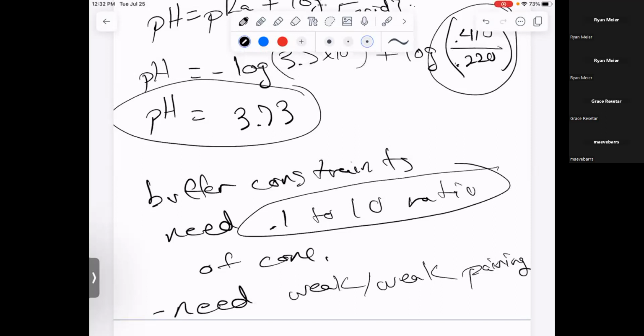Buffer range is limited; that's kind of the limitation on our ratios of acid to base. It basically means that our buffer is only a buffer within plus or minus 1 of the pKa. So every buffer is only a buffer in the range around the pKa of whatever the acid is.